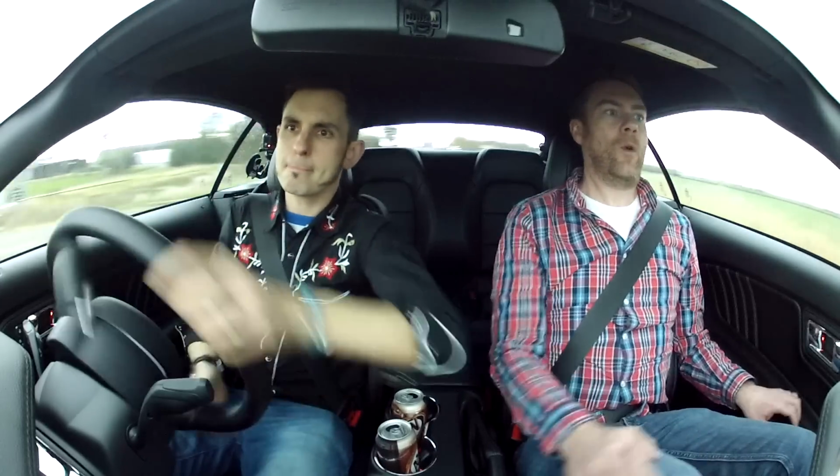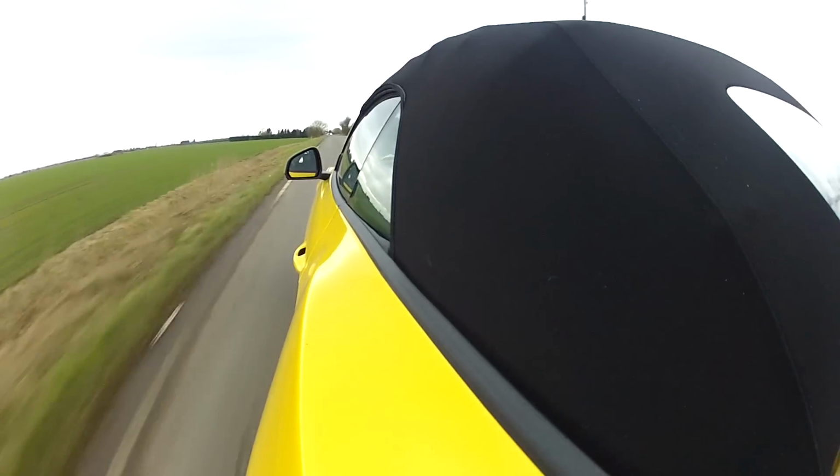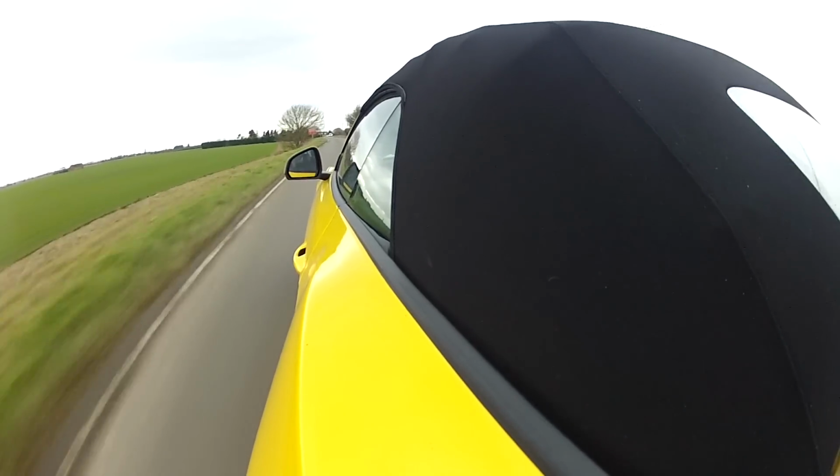Yes. Whoa! Come on, you slag! That's 310 horse. The V8's only 415. Is it? Yeah, that's the weird thing. The V8's only about 100 and a bit more horsepower, which seems ludicrous, really.